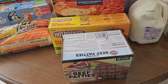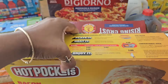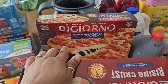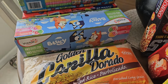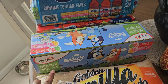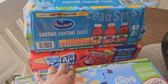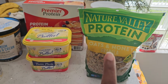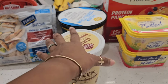Then also we got some seasoned beef patties, some breakfast hot pockets, the DiGiorno ultimate 3-pack pepperoni, and then also the sausage pepperoni. Got a thing of the rice, long grain brown rice, some Bluey Yoplait yogurts, Ocean Spray drinks, I really like those, and then the variety pack of the Kool-Aid Jammers. Also, we got the protein honey and oats for me to do with my yogurts. I bought the yogurt for that.